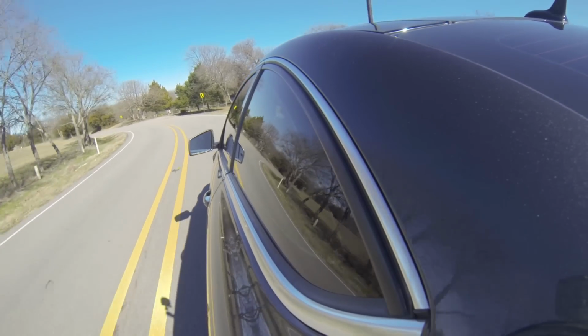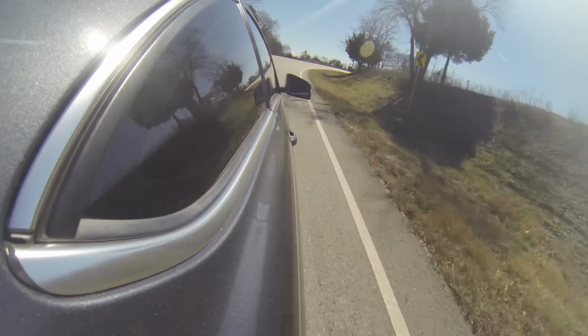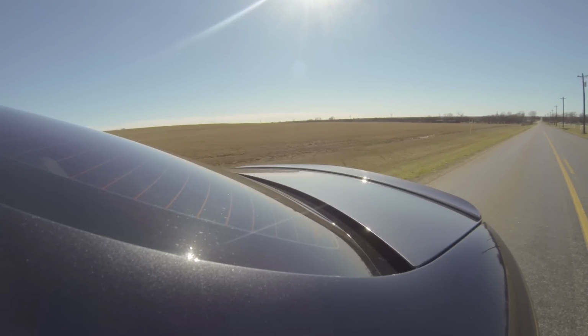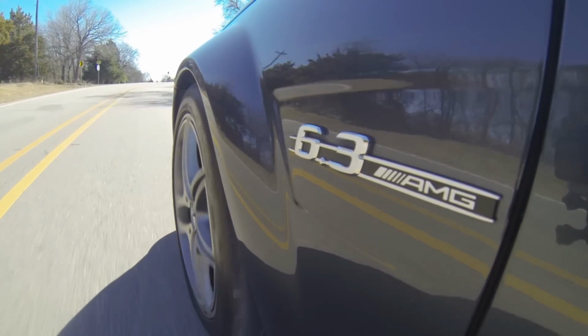I apologize for this review having to be so short and quick and kind of just covered the basics of it. But I didn't get the opportunity to spend much time with this car today. But I mean, any time to be able to spend inside a C63 is a good time.